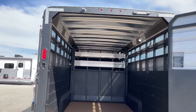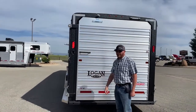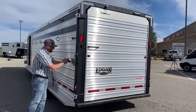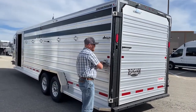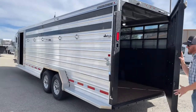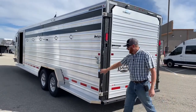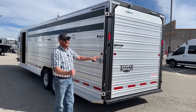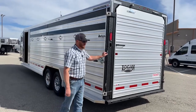So let's take a look at this rear gate. Like I just mentioned on that center gate, we have a slam latch, and then this big cam on the side here to lock it when it's all said and done. So we have a couple points here to secure this gate. If you're pushing something in here and they start crowding back on you, that's a lot safer. Now I can get this cam and lock it into place. I don't have to hold that gate in place and then get the cam in place. That's where you get into some not so good situations.